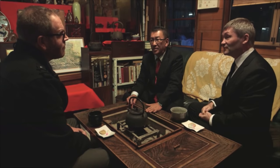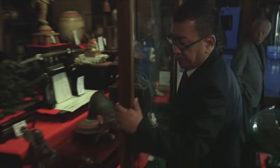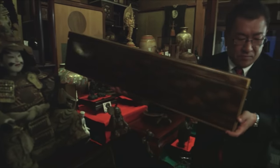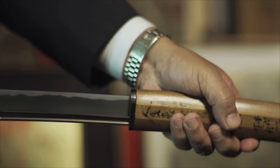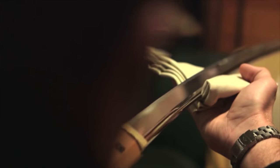Would you like to see? He's got a very special sword here. Would you like to see it? A very special sword? Absolutely, yes. Terrific. Thank you. My journey across Japan has all led to this. Beautiful box. This sword came to Mr. Shimizu from an anonymous private collector. But is it the sacred blade I've been searching for?